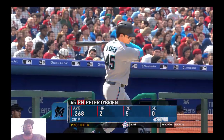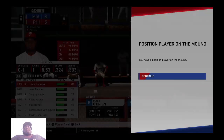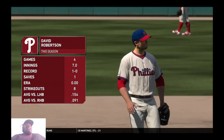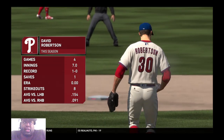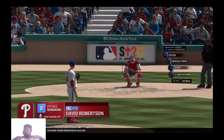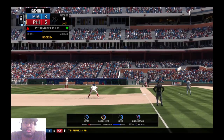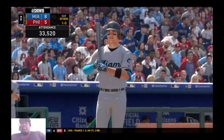Peter O'Brien is going to be asked to get things going here as a lead off the top of the 8th. Miami, number 45. David Robertson is into the ball game now as he'll make his 5th appearance of the season here. Off the plate and away there. 1 ball, no strikes.